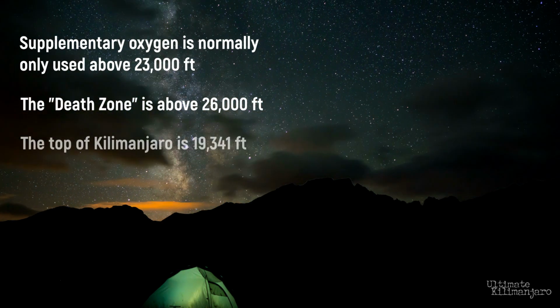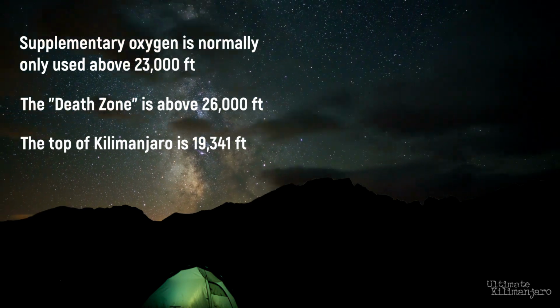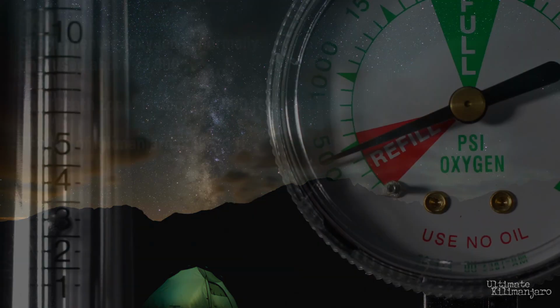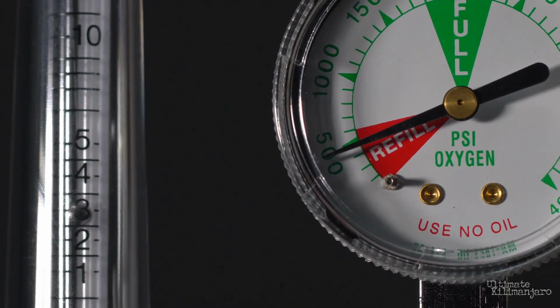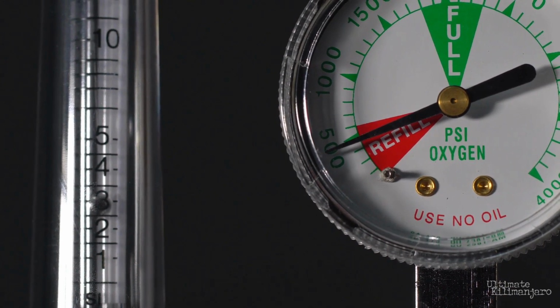The top of Kilimanjaro is 19,341 feet tall. Therefore, supplemental oxygen is not needed to climb Kilimanjaro. In fact, supplemental oxygen is rarely used on the peak. There are good reasons why using oxygen in this manner is not advised, even if it is available.